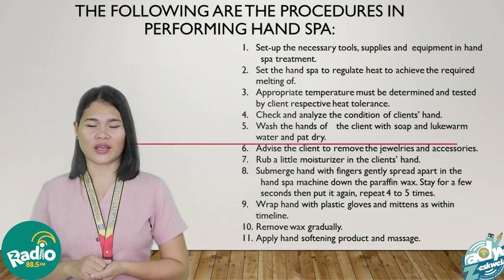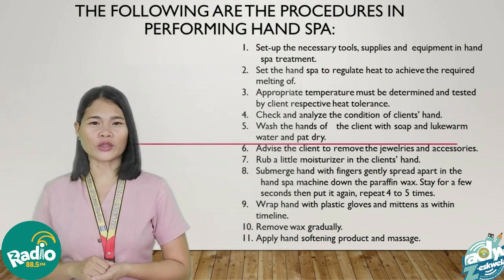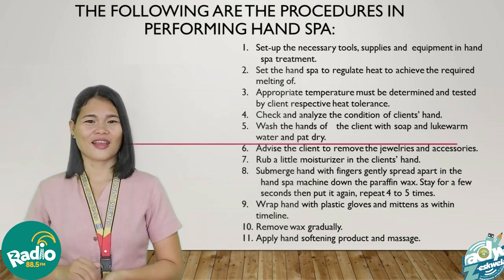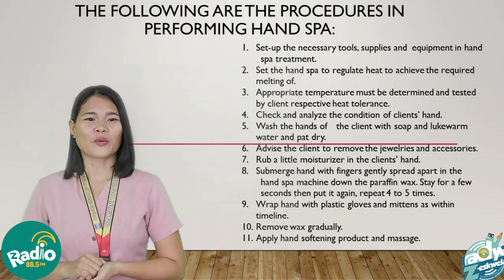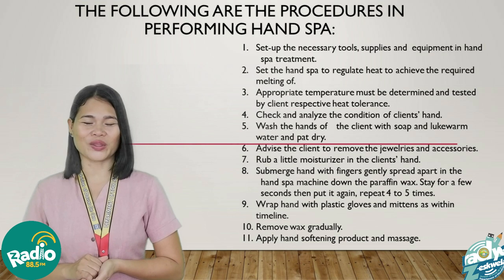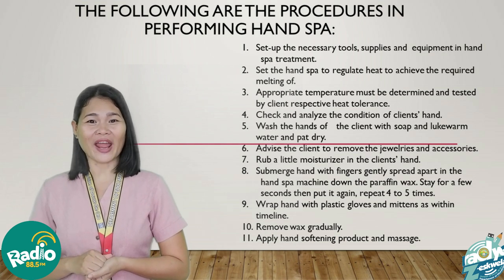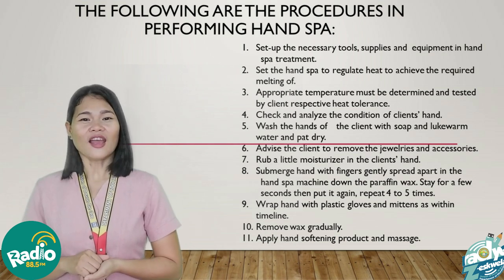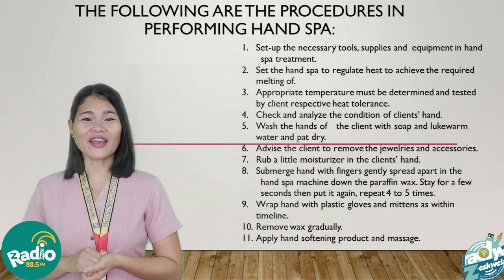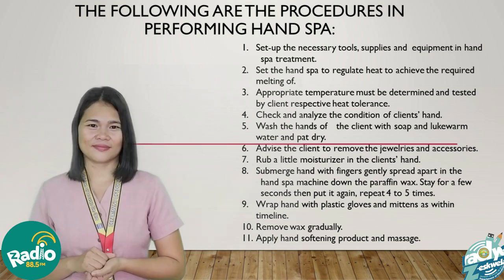Stay for a few seconds, then dip it again. Repeat four to five times. Ninth, wrap the hand with plastic gloves and mittens as within the timeline. Tenth, remove the wax gradually. Eleventh, apply hand softening product and massage.